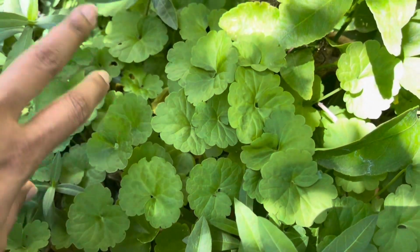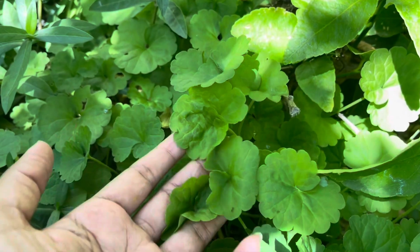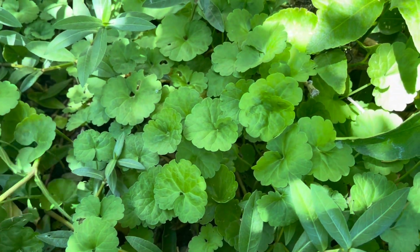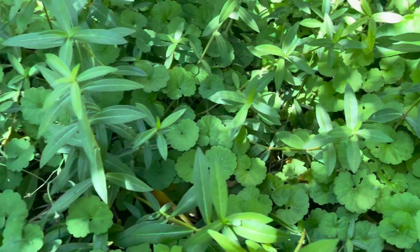Now hiding here is Indian pennywort or vallarakire. I make chutneys with this. These are excellent. When I was young, my mom used to say, hey, if you want memory power, just keep eating this vallarakire. It is very, very good and it has a lot of medicinal value.